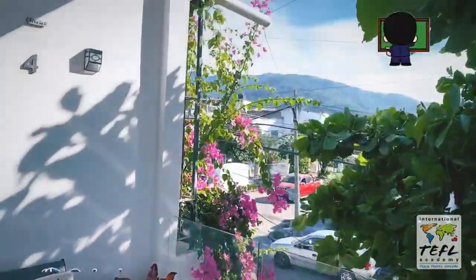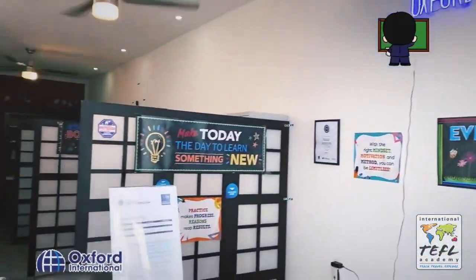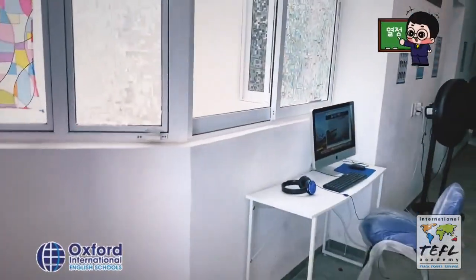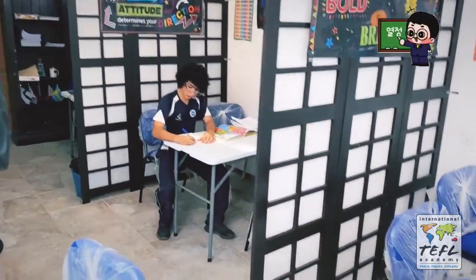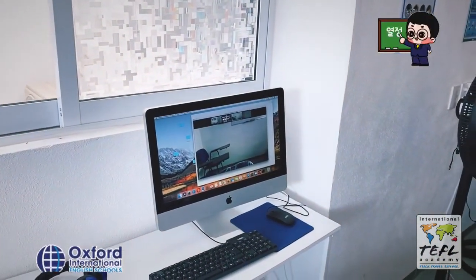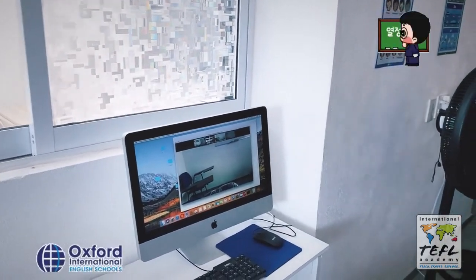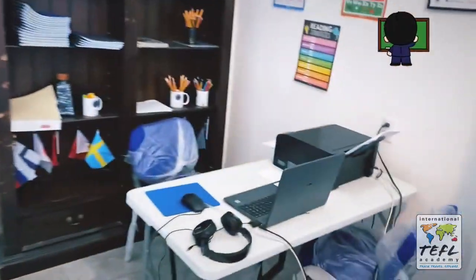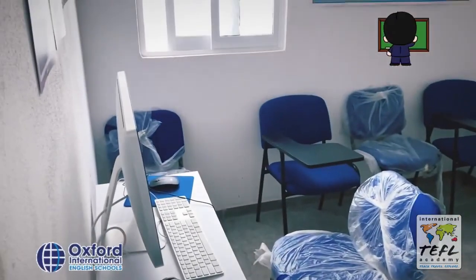Alright, so I just arrived here at work. I'm at Oxford. I'm going to give you a little tour on what it's like to work here. So let me show you around. So there are 2 work booths. So there's one here, there's one over here. I also have some students that I talk to on the computer. They are all the way at the other Oxford location in Tulancingo. So that's one computer here. It's kind of like the teacher's station. Here's another classroom with another computer.